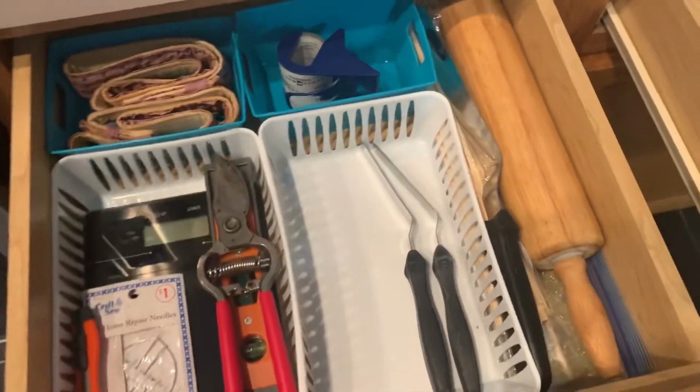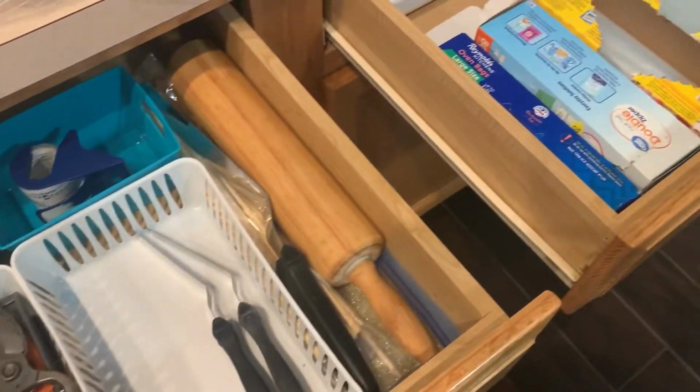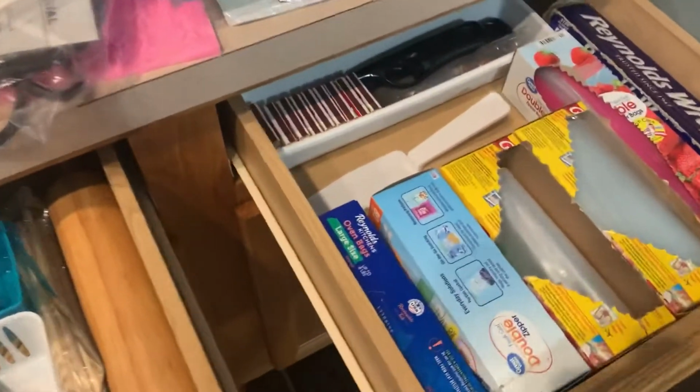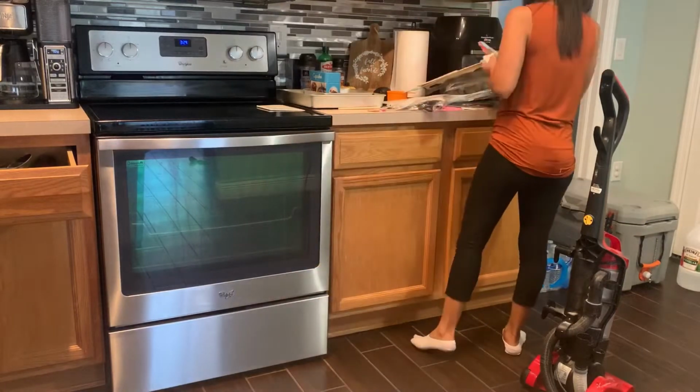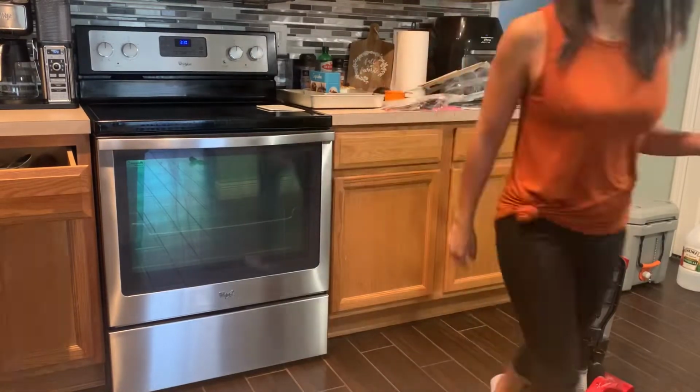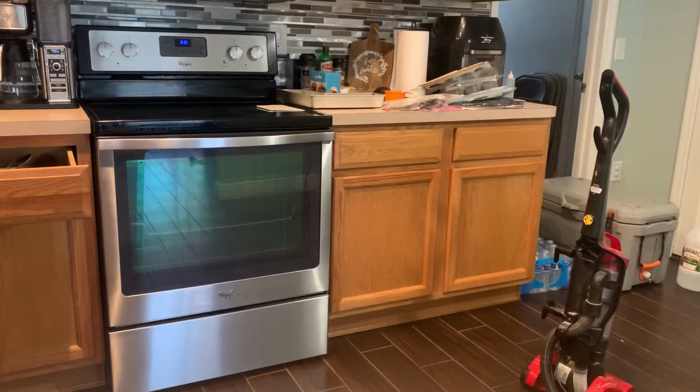If you are wondering why a gardening tool is in here, it looks like a gardening tool, but it's actually specifically for the kitchen, and my husband uses it to cut dowels for cakes. So that does not come out of the kitchen. It is only used for his cake making.